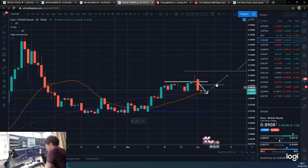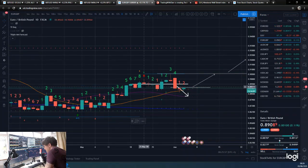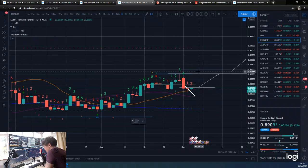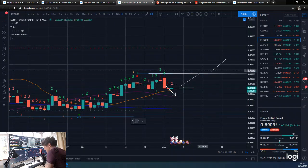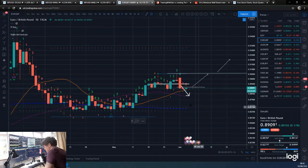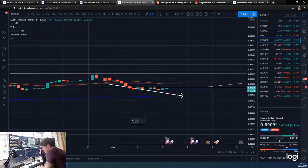Right, euro pound. So daily, you can see we had some great lines drawn here. Obviously we drew this on after. This is the potential buy level, and then this is if we bounce off here, back up again. If not, we're going to keep going down. So I would say we are basically getting rejected from here, so I would expect a downward movement now, but we'll see how that plays out. 4 hour, anything interesting to see on the 4 hour?